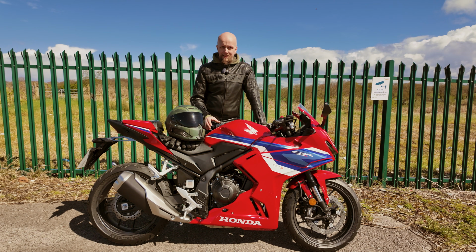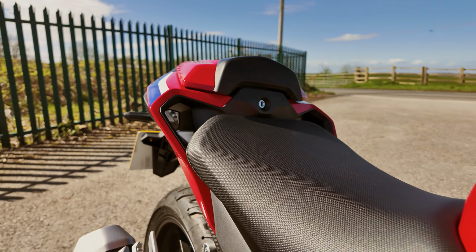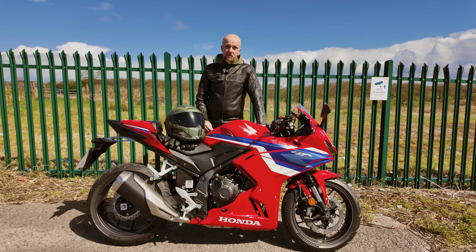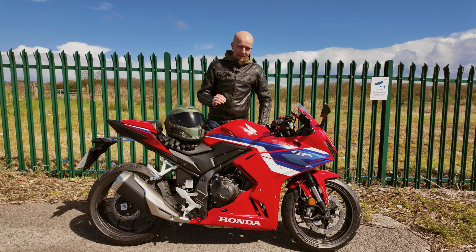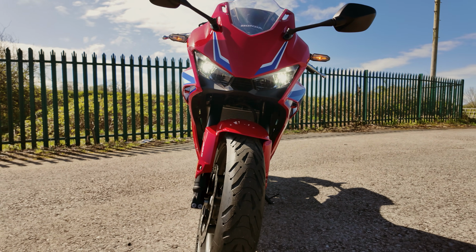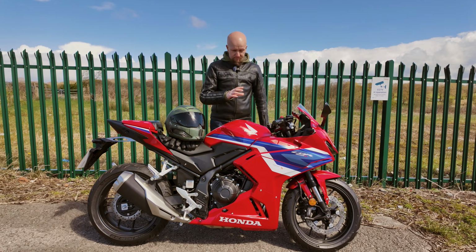It's very, very easy to get on with, it's easy to ride, it's forgiving, but yet it's still fast enough to have some fun with. If you're considering getting a 500R, from my experience with the bike today, I can wholeheartedly recommend it. The thing that's really amazed me with this bike is this is Honda's entry-level sports bike. It's very, very competitively priced, it's incredibly well equipped, and the quality that we've come to expect from Honda is fully present on this bike.